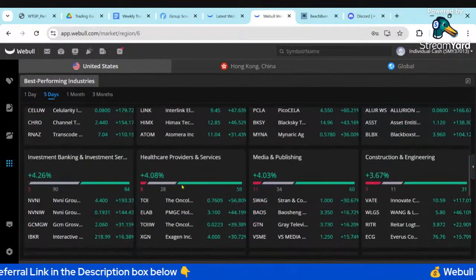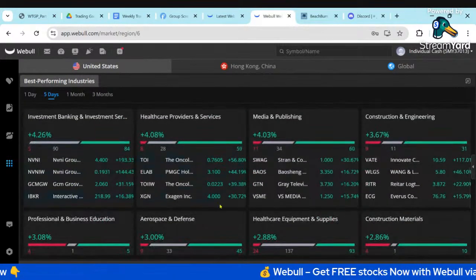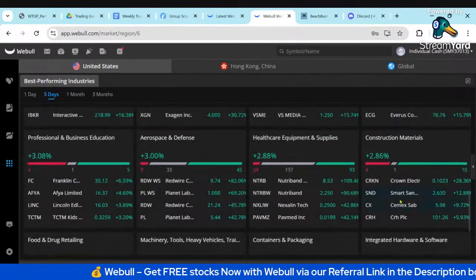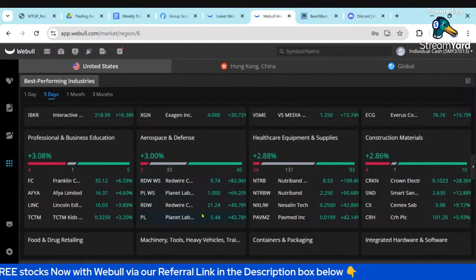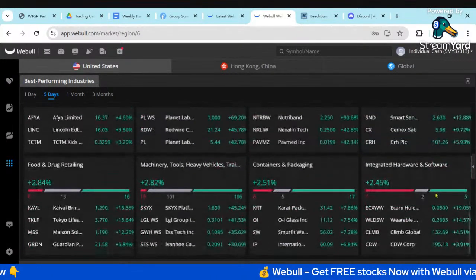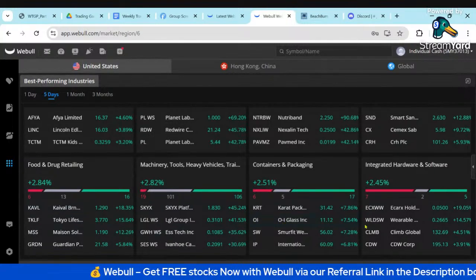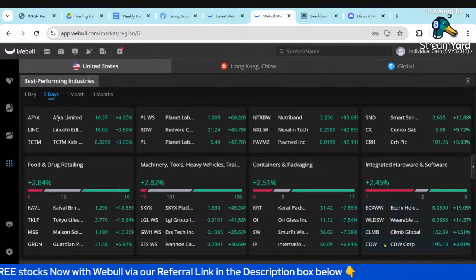IT positive, financial, healthcare pretty positive, media, construction, aerospace and defense pretty positive. Looks like more space stocks than defense. Construction, retail a little split. Software actually slightly negative.